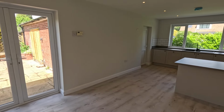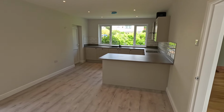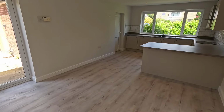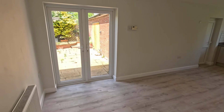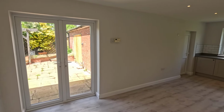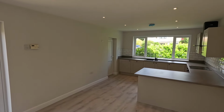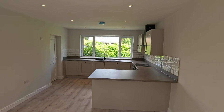And again, very sizable room this. Ample room in here for large dining table. You'd easily get 8 people around a table in here, no problem at all. You've got French doors going out onto the westerly facing rear garden, and then we have this large double glazed window facing out onto the side garden.